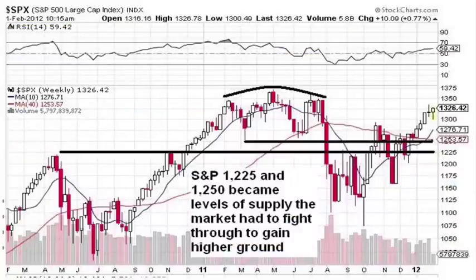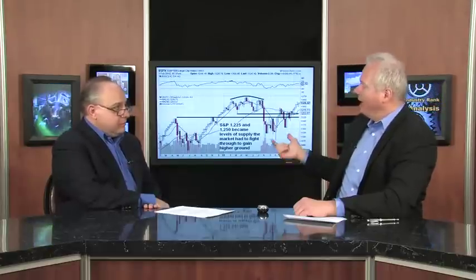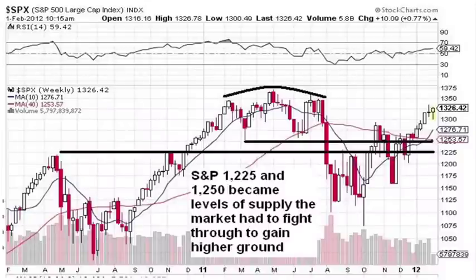And then as far as pulling back to support, maybe down to the 1250 on the S&P, that was a significant level that we got through, and now it will become some support and there'll be some demand down there. And you mentioned the Golden Cross. Yeah. This is a weekly chart actually.